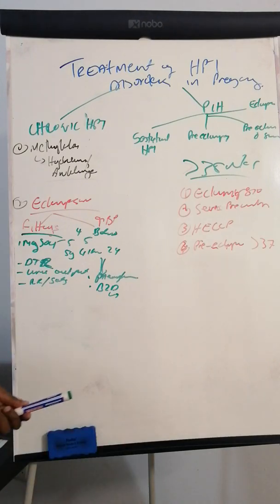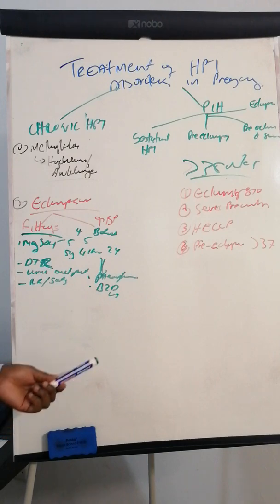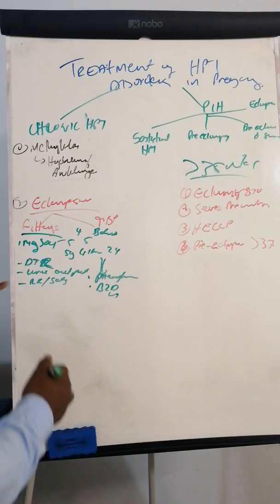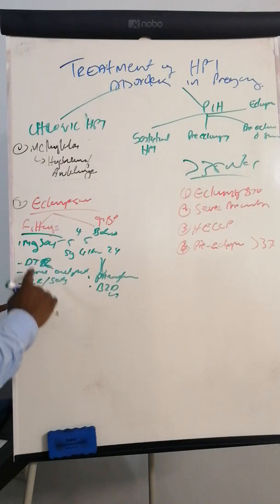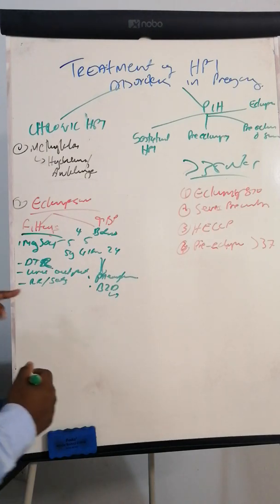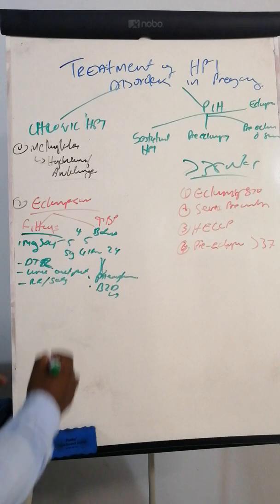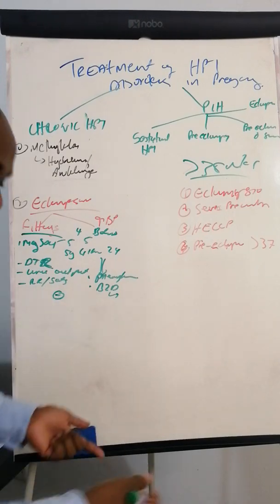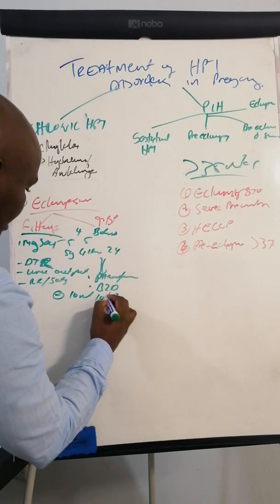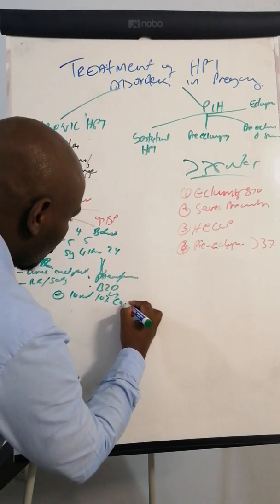So let's say your patient developed magnesium sulfate toxicity. What do you do? Remember, you don't need all these things to appear in your patient before you can diagnose them. As long as one or two appear, then you can diagnose them with magnesium toxicity. So what do you do if you pick up they've got toxicity? You stop or skip the next dose and you give 10 mils of 10% calcium gluconate.